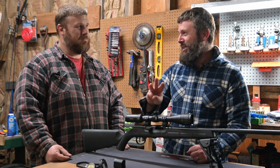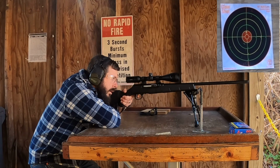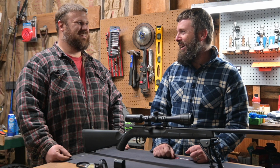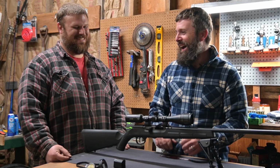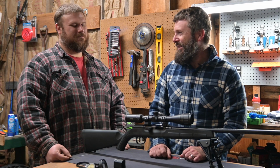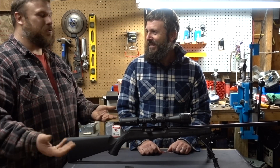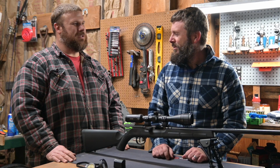So the first 3 shots I took, I was pretty dead on the bullseye. Oh yeah. And then I just got lazy because it's a semi-automatic, and it's just hitting low, because you have the freedom to pull the trigger when you want to. You don't have that pause in between shots that you would normally, to cycle and then reset. Right. Again, it starts to feel a little bit like a 22.